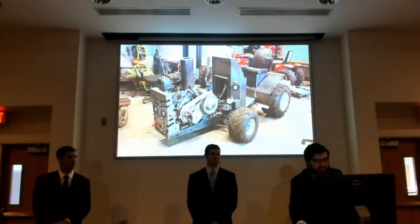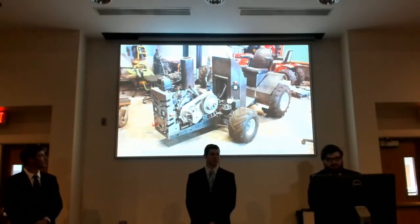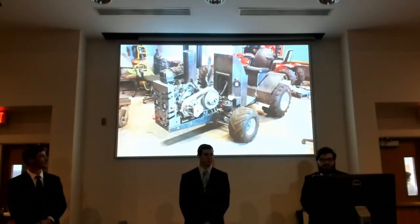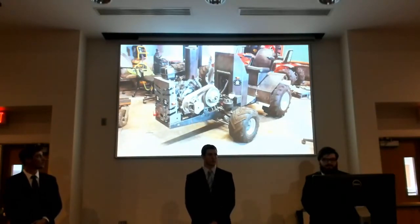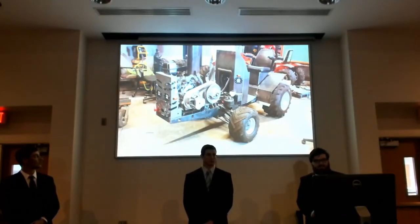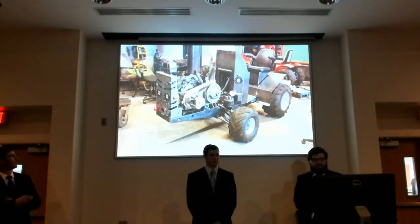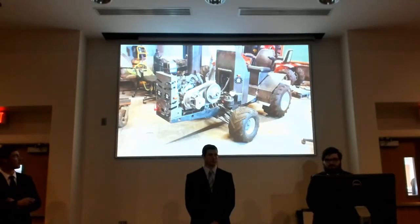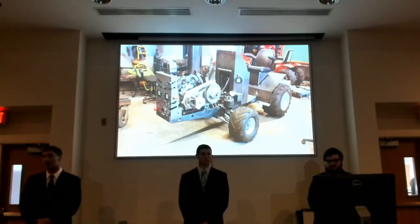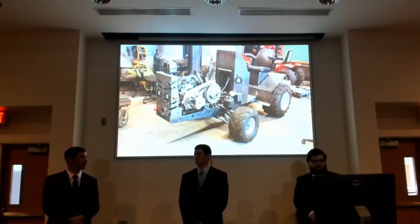And here's another video of the new tractor and the new suspension. Amazing. So in this video, you can see that initially from the very nose of the tractor down to the ground is about 5 inches, and then when it's in its fully raised position, that's at 17. So that is plenty of ground clearance for anything that the tractor will need to do during competition.